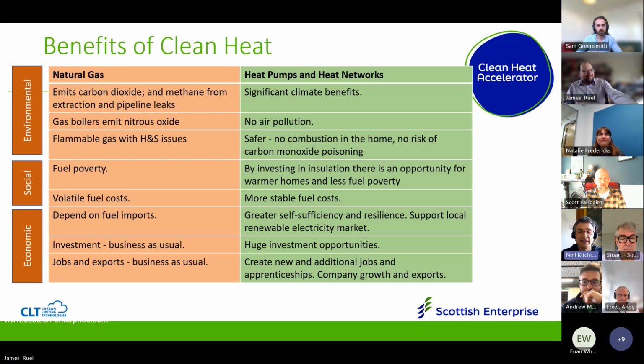Superb. So the benefits of clean heat should be self-explanatory to most of this audience. The prime reason we're moving towards it is for the climate benefits, but you can see from this slide there's a whole host of environmental, social and economic benefits. I won't go through them all today, but it just shows that this is a complicated environment and a very beneficial environment to be working within. Next, please.